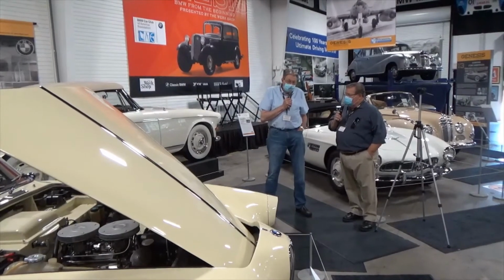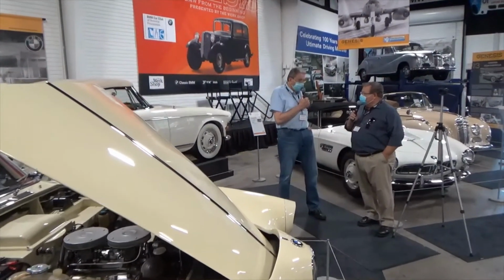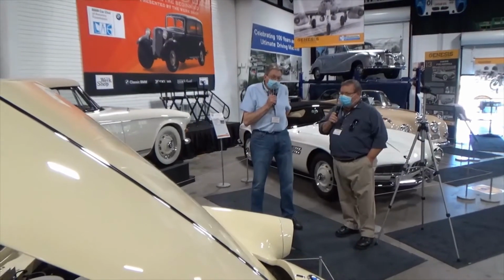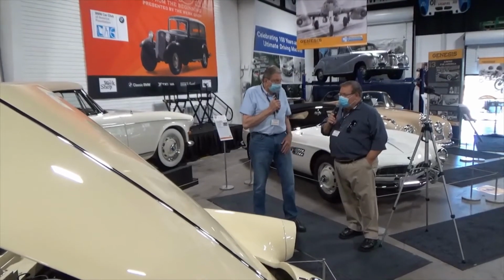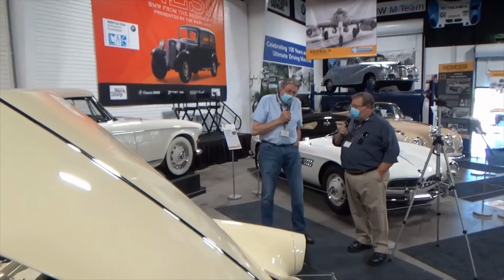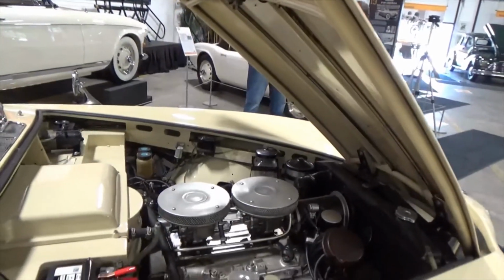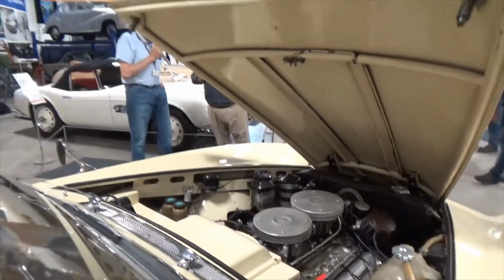Each car gets a tech who's real familiar with that model assigned to it, and he's the lead builder. There are other times that other people will assist him, but it's basically his job. When the spot opens, then another car goes in. And that's kind of how we run it. It generally takes 9 to 12 months if we can work on one car consistently. Most of the time I tell people now it's a year and a half.